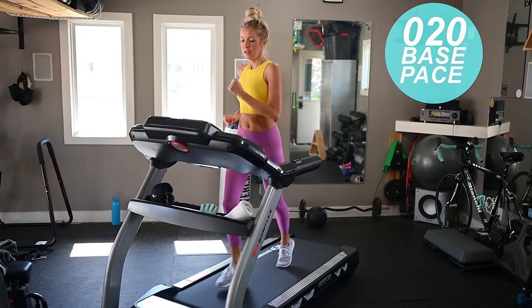So take this time to really focus on your breath. Now we don't have very much left in this workout at all. It's gonna go really quick. So if you think you can push yourself a little bit harder, now would definitely be the time. You don't wanna leave any fuel left in the tank.